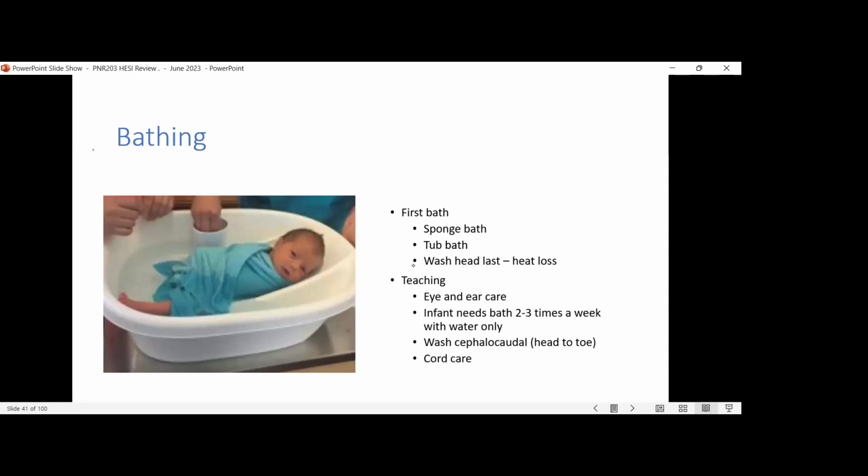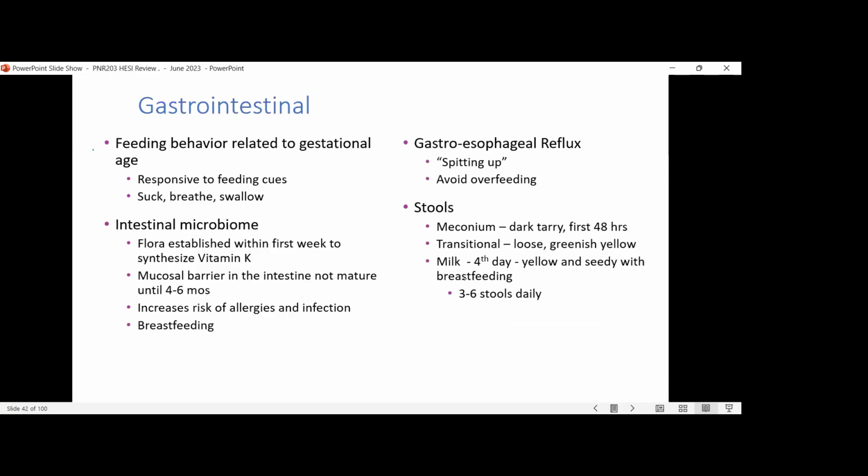And I'm going to tell you, we always wash the head last. Why do you think we do the rest of the body and do his head last? Probably to keep them warm, because they lose most of their heat there. Thermoregulation. Yeah, somebody said my favorite word, thermoregulation, because they lose a lot of heat through their head. Good. Everything's coming into play. See how it all comes together?